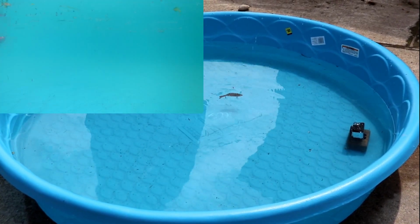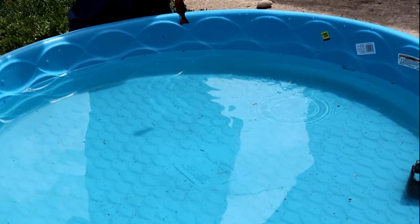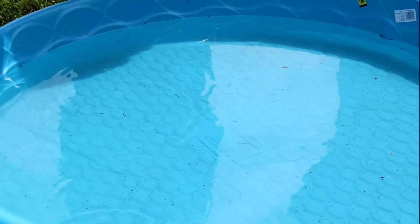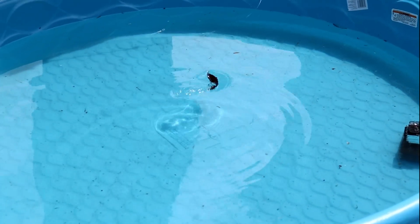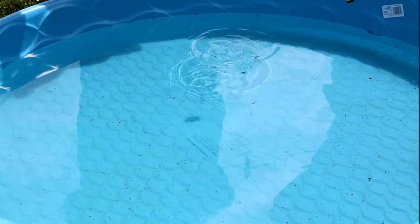So as you can see, by imparting that action, we actually get a very erratic action of the swim bait. I've had swim baits in the past that you just got to reel them in, but this one seems to shine when you impart action from the tip of the rod.